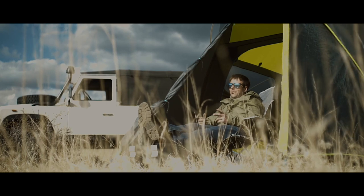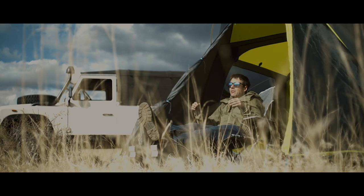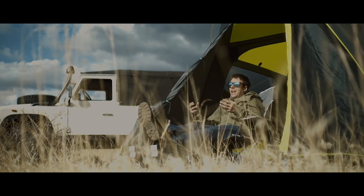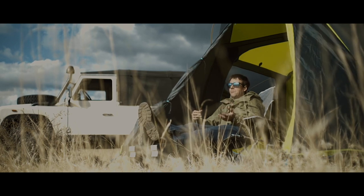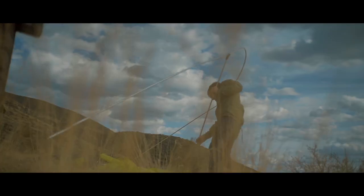And so some of his first tents actually had this very interesting air beam technology. They didn't utilize traditional poles. They had inflatable air beams. And some people who have had the chance to get their hands on those early designs really appreciate them for motorcycle touring because they pack down really small and there are no tent poles to deal with.